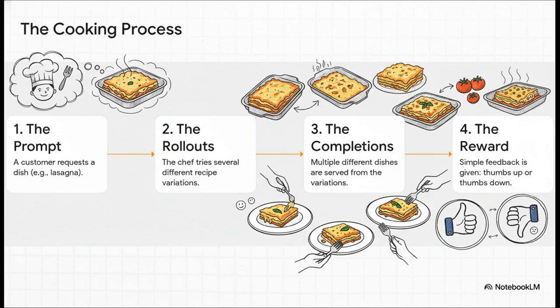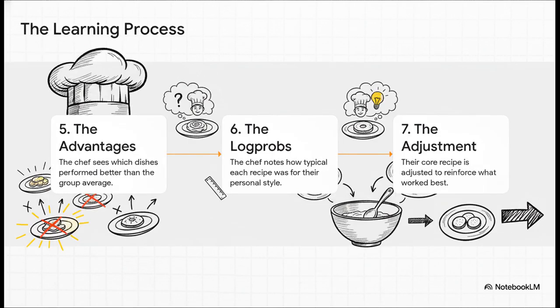That's our reward signal. Okay, now for the fun part, the learning. The chef looks at all the thumbs ups and thumbs downs and figures out which of their recipes were actually better than their own average. This little bit of insight is called the advantage. They also take a second to think, okay, how weird was that recipe for me? Was it my usual style or did I go way off script? And then they put it all together to tweak their core cooking style. They're going to do more of what led to a thumbs up and less of what led to a thumbs down.